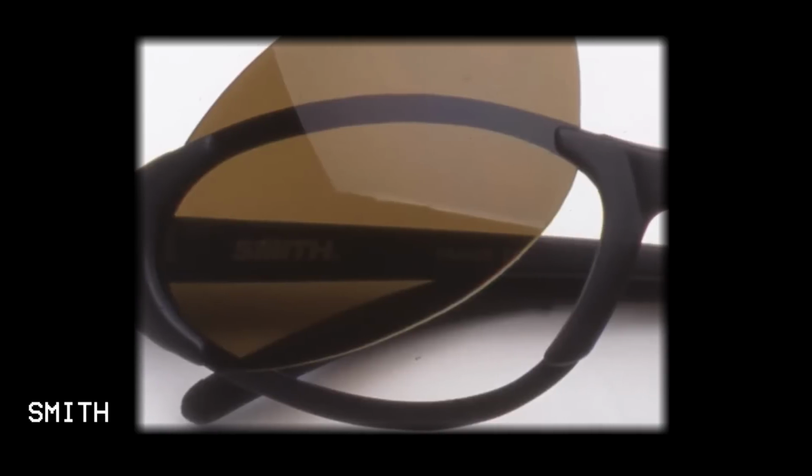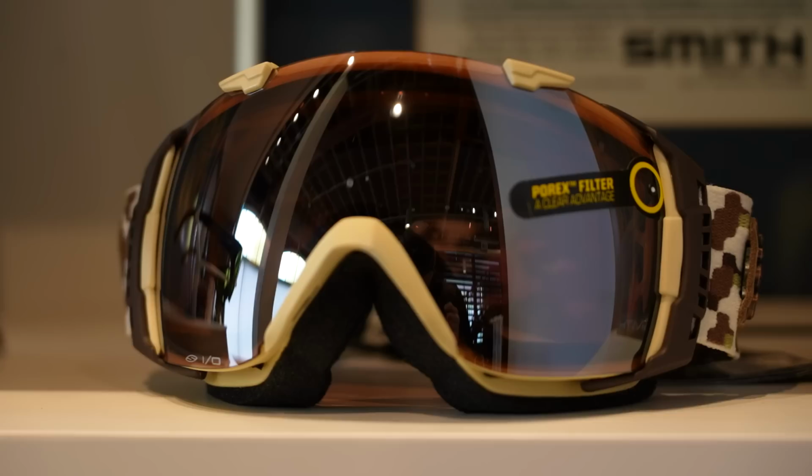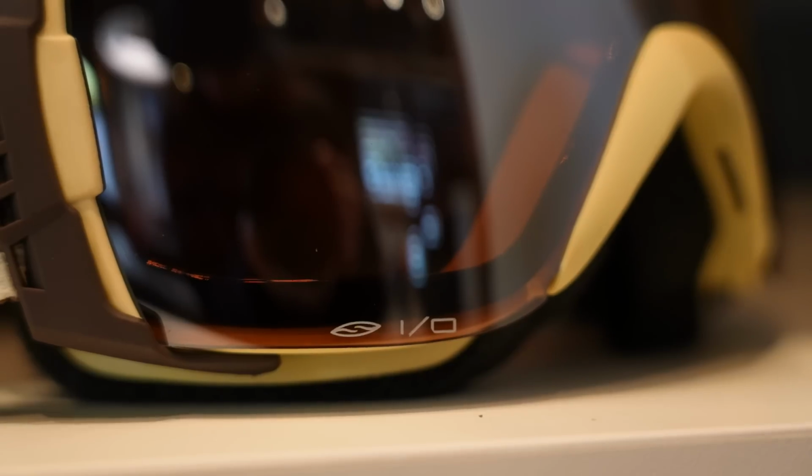In 1995, we launched the Slider Sunglass series. This was a groundbreaking technology at the time and introduced lens interchangeability to the performance sunglass market. So after years of development in 2007, we finally introduced the Aiyo goggle. The Aiyo introduced lens interchangeability to the snow goggle market, again allowing riders to adapt their lenses for varied light conditions.